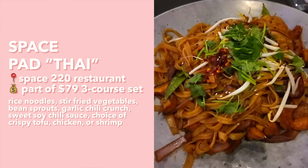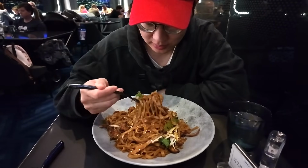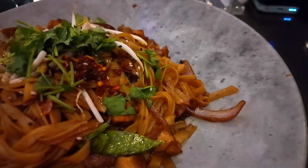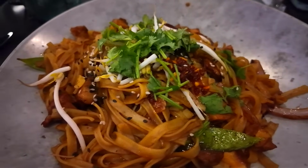Bird got the pad thai. With chicken. This is a big pad thai. It's huge. I was also surprised to even see that they had pad thai on the menu. I think it has the aroma of pad thai, but it's definitely missing the extreme flavoring of pad thai. It looks like pad thai, smells like pad thai, but doesn't taste quite like pad thai. Overall, underwhelmed.